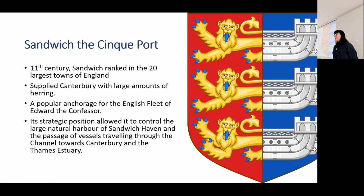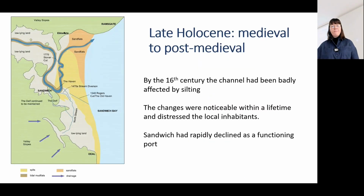So, as I said, Sandwich is extremely historically important. It was ranked in the 20 largest towns of England, very much like Canterbury, with large amounts of herring, and a popular anchorage for the English fleet of Edward the Confessor. And similarly to the Romans, they understood this strategic location in order to control trade routes through this channel towards Canterbury and the Thames estuary.